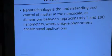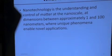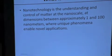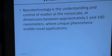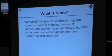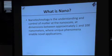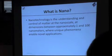So, micromedicine, nanotechnology and cancer. So what is nano? Of course, it's a size. It's very small, teeny, and there's nano car, nano tartar. That's small enough, but the actual nano stuff is much smaller. Nanotechnology in general is to understand and control materials at the nano scale. That's 10 angstrom, that's 1 nanometer. 1 micrometer is 1,000 nanometers. 1 millimeter is 10 to the 6 nanometers. So dimensions between approximately 1 to 100 nanometers, where unique phenomena enable novel applications. Because the sizes are very small, they have very unique properties that can be exploited, otherwise not possible using macromolecules or macro-sized particles or materials.